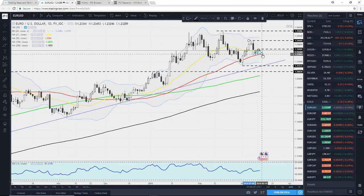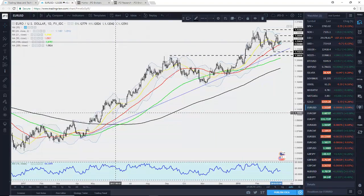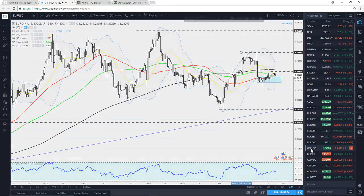If we're looking here at the daily, we could get a push maybe towards this 50 EMA here on the daily. And if that doesn't hold, like I said, it opens the path towards this long-term, upward moving trend line. So keep an eye on this one, guys. Let's have a look at the GBP USD.